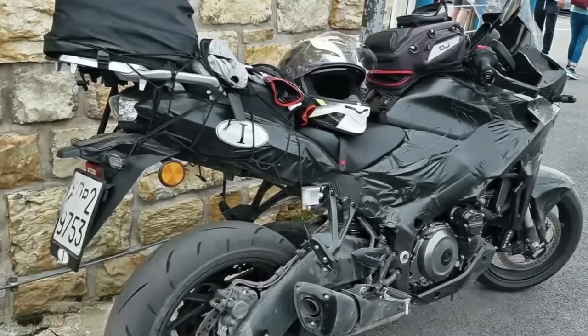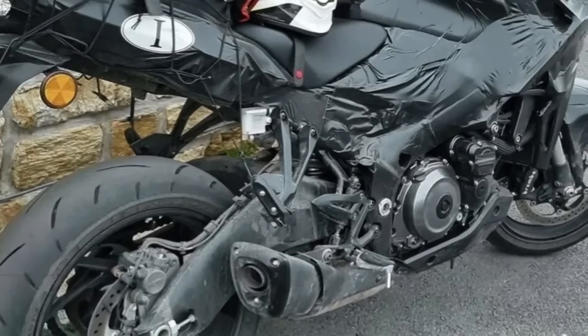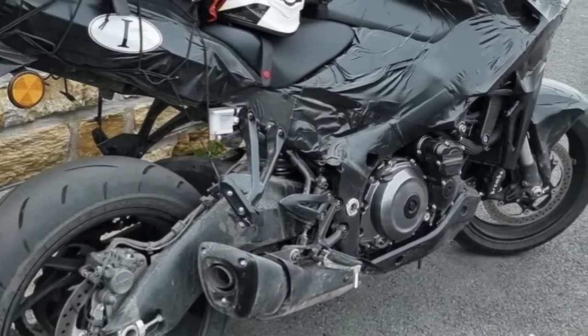Today we're gonna show you 2024 Suzuki GSX-S 1000T spy shots and explain the details of the bike.